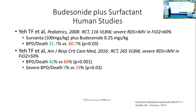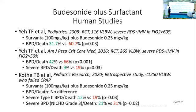But there is one retrospective study actually done by my fellow. After he finished his fellowship, he started doing this intervention in his unit, and he's got now about 400 to 500 babies. He did the same thing, surfactant and budesonide, and for babies who fail CPAP, because we are all believers in early delivery room CPAP, if they needed intubation, he did intubation with budesonide. His primary outcome of BPD and death didn't change. But the severity of BPD, which he defines in two different ways, was less. So it's still working.